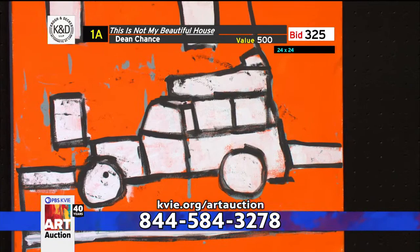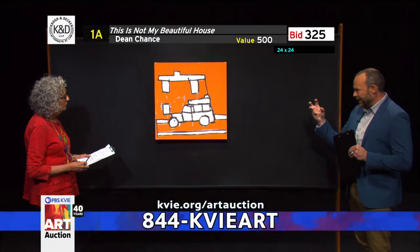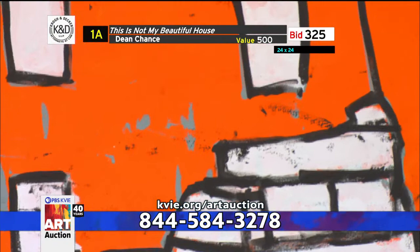I think it would be gorgeous in a large, very decorated, interior designed room because it's just so funky and modern. It also could be, well, you said contemporary. It won your contemporary award. Exactly. And it's interesting how Dean got his start. He would experiment with doodles and then blow them up larger.